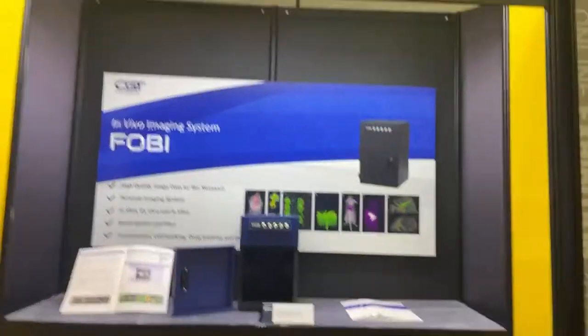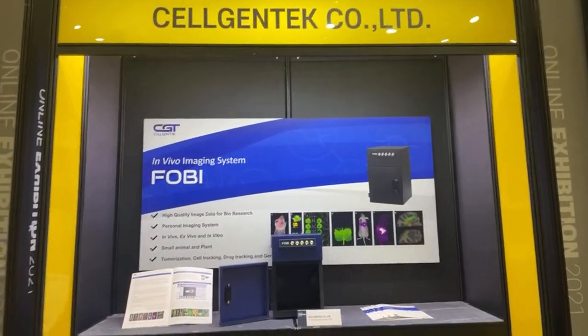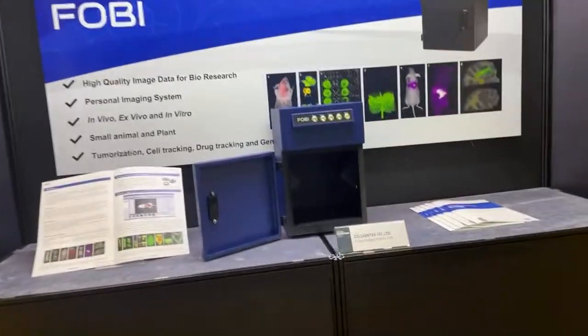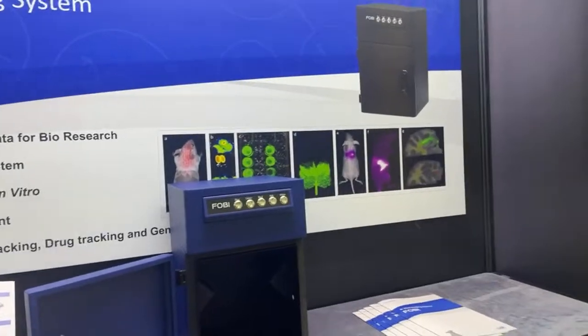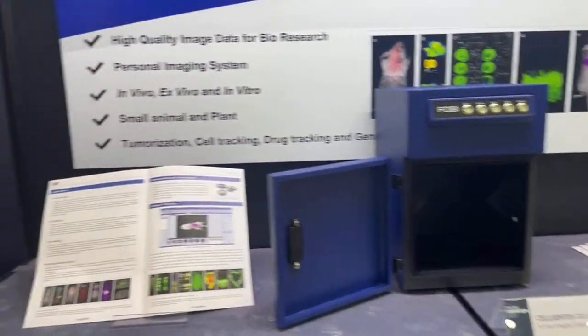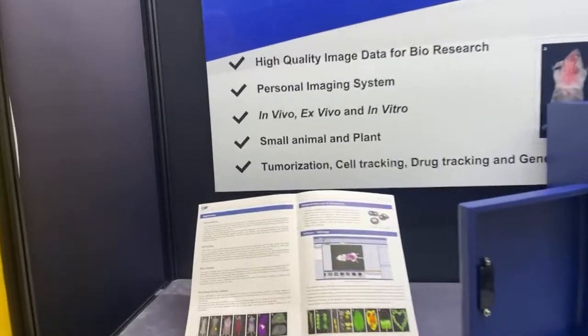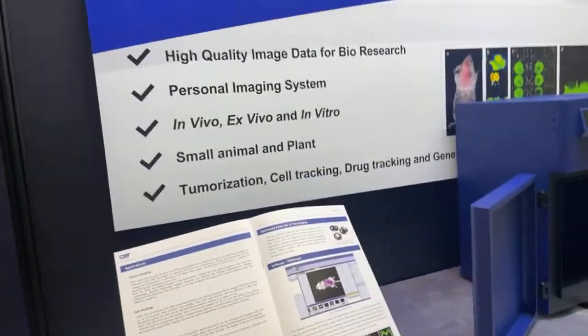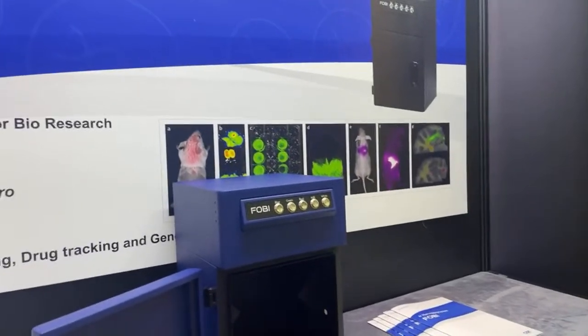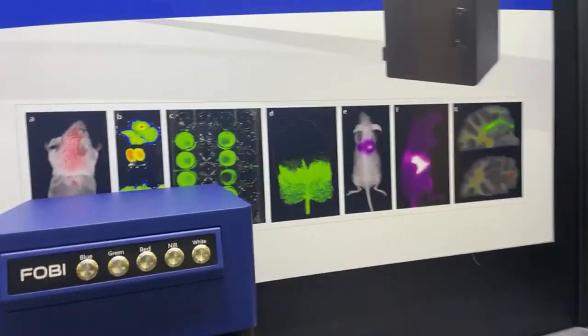Okay, let's look at this. This looks really interesting. Where are all of my animal research lovers at? This is the Cell Gentech In Vivo Imaging System, FOBI. It is for data research of different animals. It doesn't harm animals, of course, but it helps scientists research animals and plants also. So it can help with tumorization, cell tracking, drug tracking, and gene tracking. How neat. I never even stopped to think about how they are able to study such small animals, like little mice. Do you see that? All the little mice.